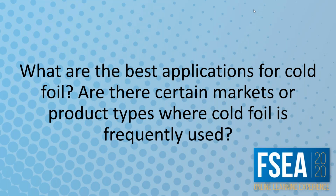Gotcha. So sometimes it may be just wanting that extra top quality that they'll make that decision. Yeah, see, the edges of the foil when it comes to flexo is not clean. You're not able to do those screens, and the detail itself is just not there, and the quality is just not there. And when you're talking high end stuff, that's why they switch over to the cold foil.